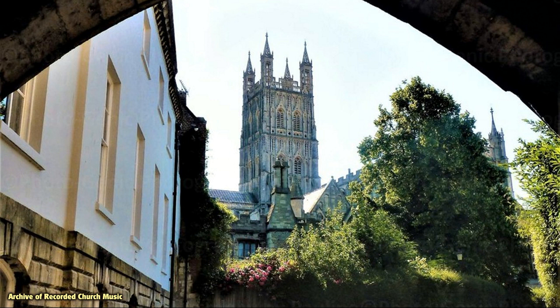The instrument itself was a Willis when Wesley was organist here 100 years ago, and since 1920 it's been a Harrison. 8 of its stops, however, are as old as the case of 1665. And we now hear Herbert Sumsion play the Fugue from Bach's Prelude and Fugue in B minor.